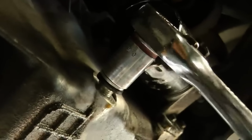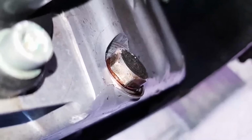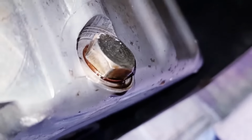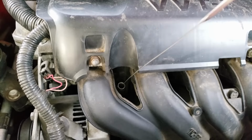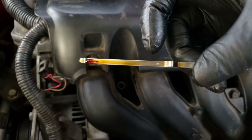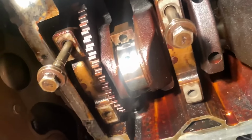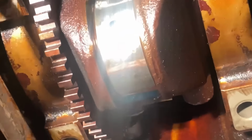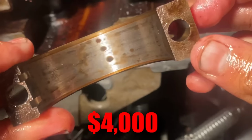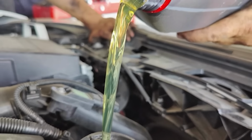Every time you screw and unscrew the washer, it deforms a little bit. This can cause oil to leak out of your car slowly. If you only inspect your oil level once a month, like most people do, you could run dangerously low before you notice. By then, your bearings might be cooked, and you're looking at up to $4,000 in repairs. Never be cheap with your oil changes.